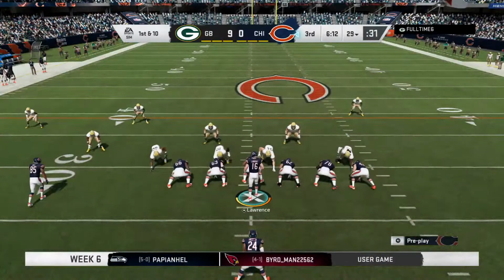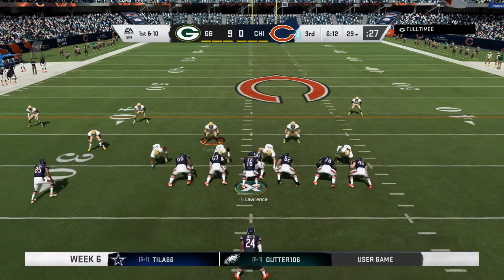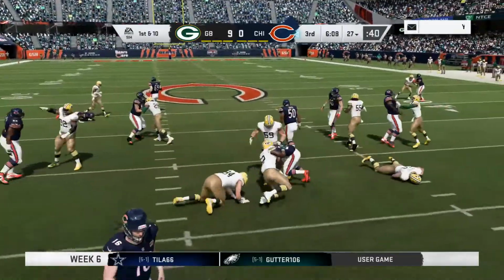The Bears offense ready to go for their next drive. These guys had to punt last time. It has not been a very fruitful game offensively thus far. They haven't even made a trip to the red zone.